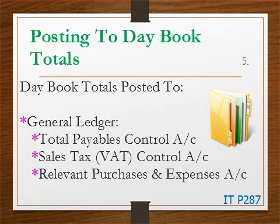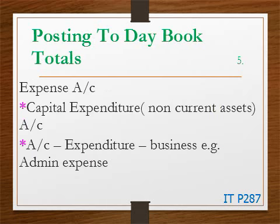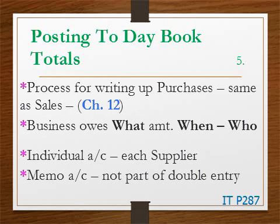5. The day book totals are posted in the general ledger to the total payables control account, the sales tax, VAT, control account, and the relevant purchases and expenses accounts. The expenses accounts could include capital expenditure, non-current assets accounts, and accounts used for the expenditure of the business, for example, administrative expense. The process for writing up the purchase day book is the same as the process used to write up the sales day book. See Chapter 12 if you are unsure as to the necessary processes.